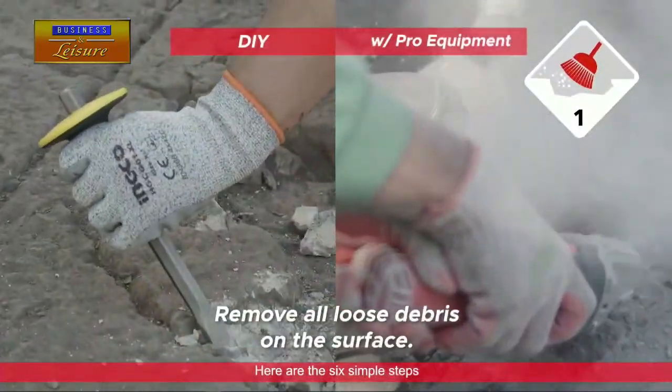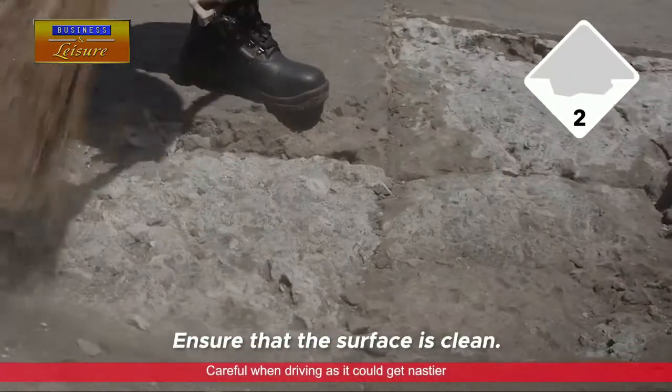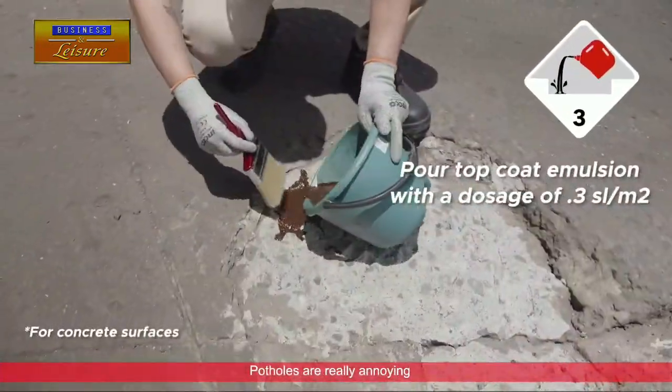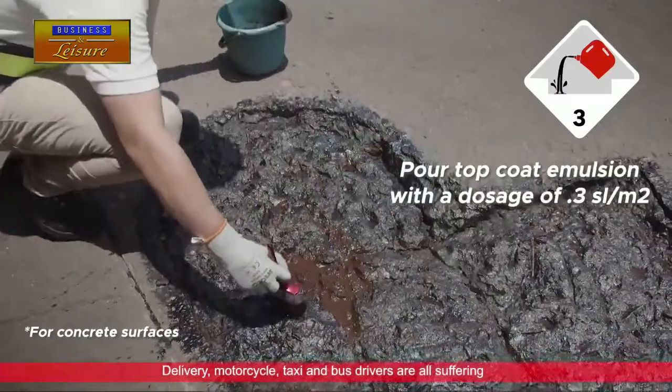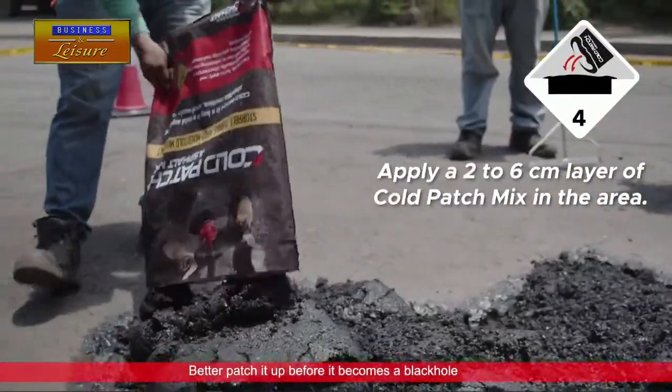Step 1. Remove all loose debris on the surface. Step 2. Ensure the surface is clean. Step 3. Pour top coat of emulsion with a dosage of 0.3 SL/square meter. Step 4. Apply a 2 to 6 centimeter layer of Cold Patch Mix.